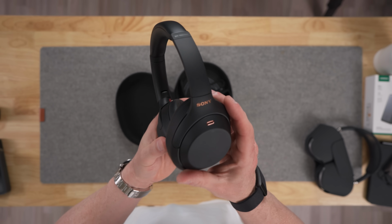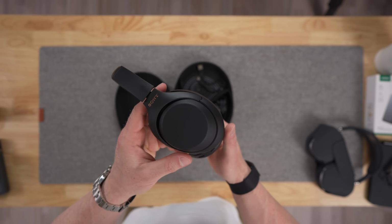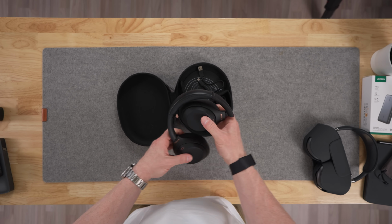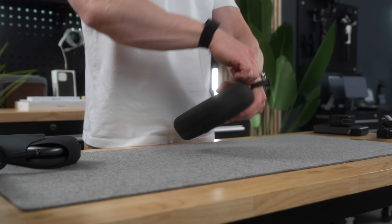Now, you'll notice that I don't have them with me, and that's because they're actually being used right now. They're in my travel bag, so I'll make sure to stick some nice B-roll in the video for you to look at. So yeah, if you've been on the fence about the XM4s, as I know some of you have, now is definitely the time to finally pull that trigger.